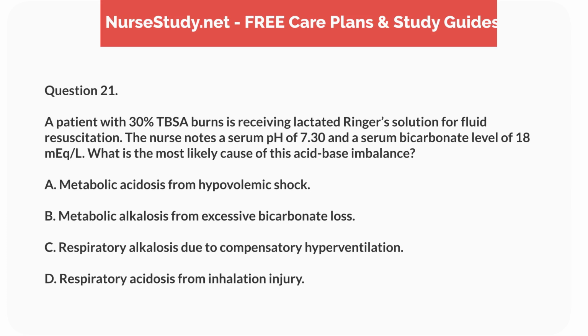Question 21. A patient with 30% TBSA burns is receiving lactated Ringer's solution for fluid resuscitation. The nurse notes a serum pH of 7.30 and a serum bicarbonate level of 18 milliequivalent per liter. What is the most likely cause of this acid-base imbalance? A. Metabolic acidosis from hypovolemic shock. B. Metabolic alkalosis from excessive bicarbonate loss. C. Respiratory alkalosis due to compensatory hyperventilation. D. Respiratory acidosis from inhalation injury.